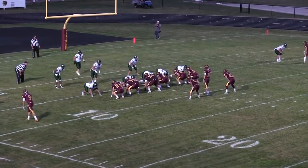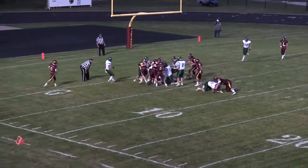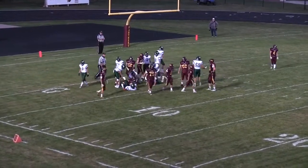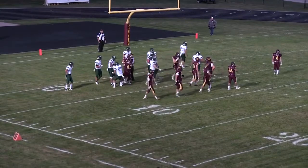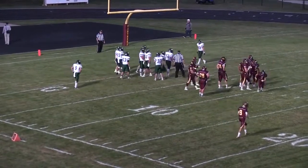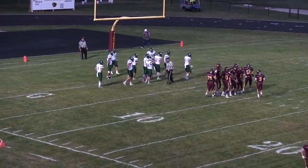Mount Pleasant deep inside the Raceway Tire and Exhaust red zone. Bender hands it off. Bass will get inside the 5, and then a dog pile scrum will get held up at the 2, so another 4-yard gain. The first carry for Logan Bass, and it's 3rd and goal from the 2. Yeah, I think they're going to spot him on the 3, Andrew. Yep, somewhere in between, yeah.